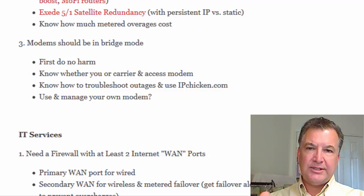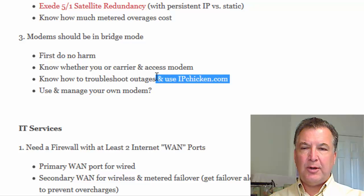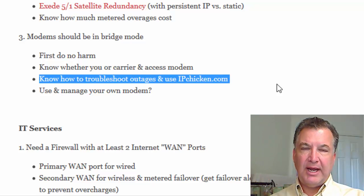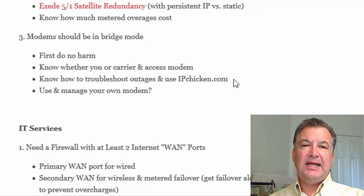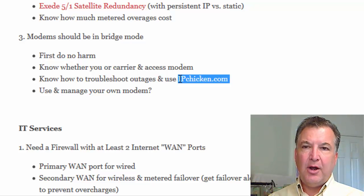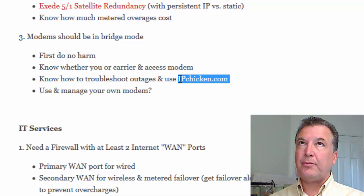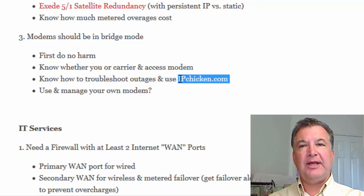Now, everyone is going to assume that your internet connection is working correctly, and so you want to be able to troubleshoot it yourself, because everyone is going to want to blame your internet connection. So understand how it works, and this IP chicken, what that does is it tells you what internet connection you're going out over. Because if you have a failover, like let's say with Exceed, you're going to get a persistent IP address, and that'll be different from the normal static IP address that you get from your internet connection.